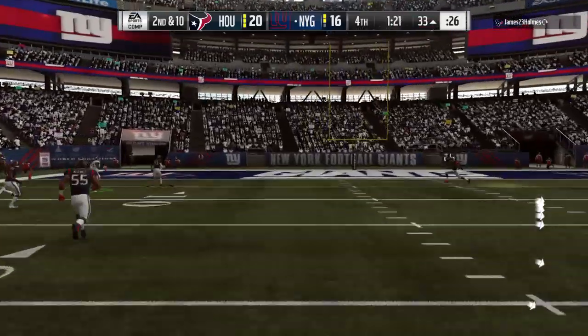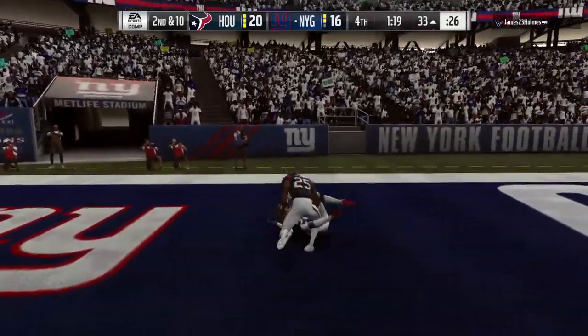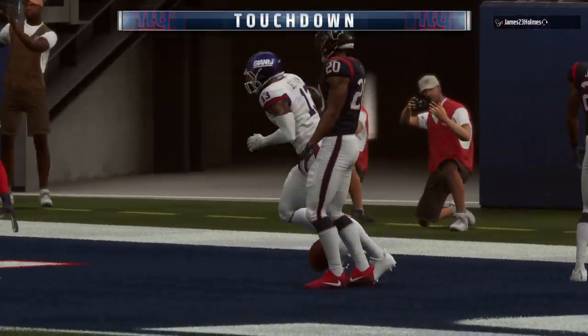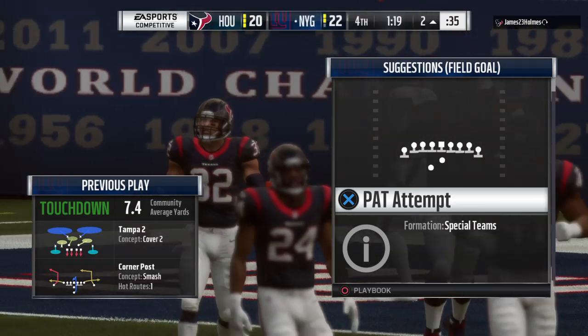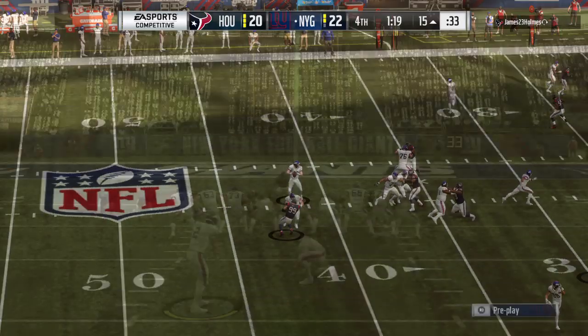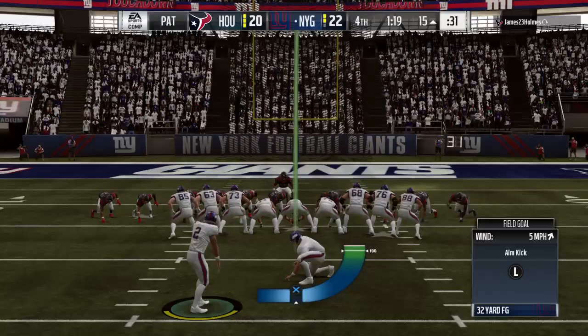Desperation throw deep downfield. And he's got his man, Beckham. Touchdown, Giants. Odell Beckham, 33 yards. And the G-men have taken the lead here in the fourth.